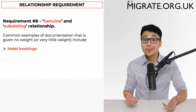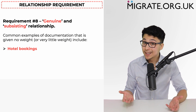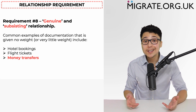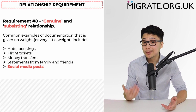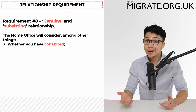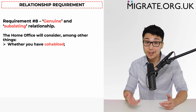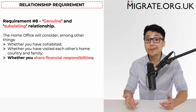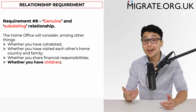Common examples of documentation that is given no or very little weight include hotel bookings, flight tickets, money transfers, statements from family or friends, social media posts, wedding invites, and receipts. Home Office caseworkers will consider, among other things, whether you've cohabited, whether you've visited each other's home country and family, whether you share financial responsibilities, and whether you have children.